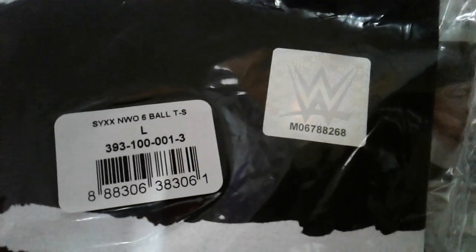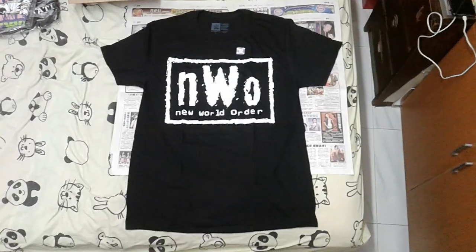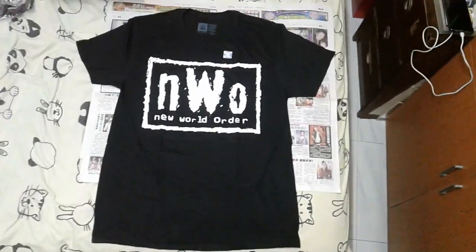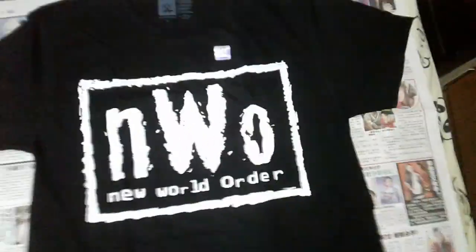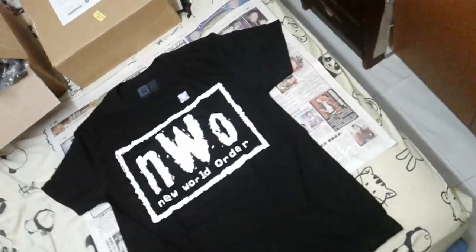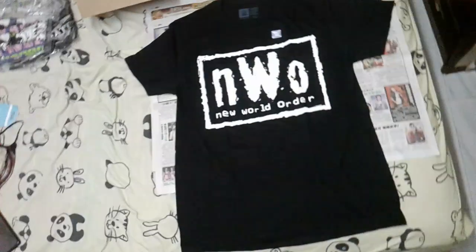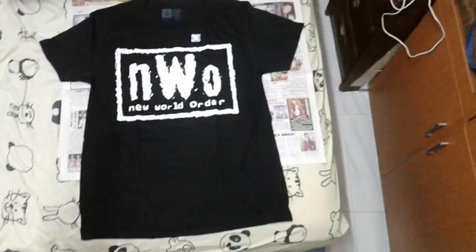Okay, next is the NWO bat T-shirt. That's right, the NWO, because I'm a big fan of the NWO, the New World Order. This NWO T-shirt is a bit different from the other NWO T-shirts, because on the other NWO T-shirts the back is totally empty. But this one actually has a design on the back. I will show you in a short while.